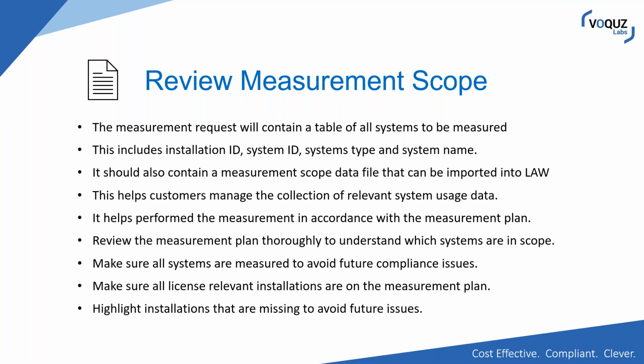So reviewing the measurement scope, that's very important to make sure you understand what it is that's being measured, the process you're going to fulfill. The measurement request contains a table of all systems to be measured. This will include the installation ID, system type, and system name. It should also contain a measurement scope data file that can be imported into LAW. This helps customers manage the collection of relevant systems usage data. It also helps perform the measurement in accordance with the measurement plan. So you should review that plan thoroughly to understand the systems that are in scope. Make sure all systems are measured to avoid future compliance issues.